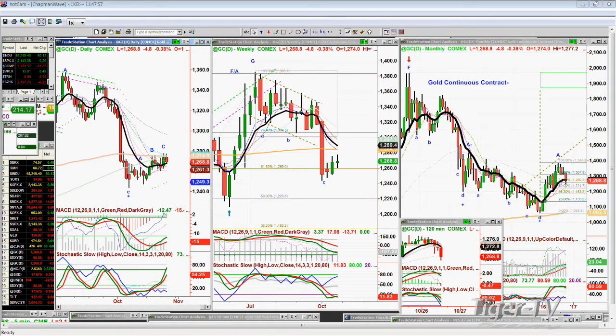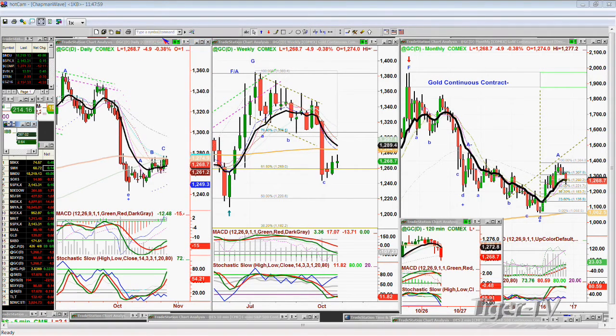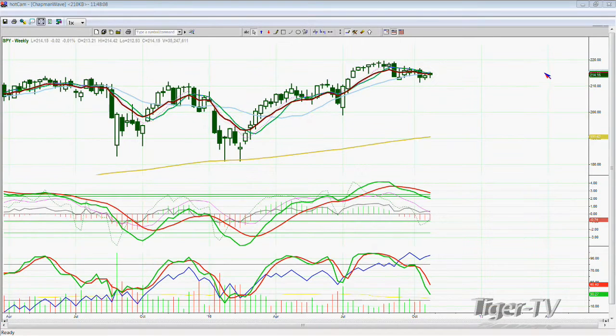Now, if you're looking at this particular chart right here, let me just get this. That's the SPY. If you look at this particular chart right now, oh, that was a mistake. That's the SPY weekly, and the weekly chart shows the technical is very poor, but the price is holding up. So we're going to have to see which is going to win the day.